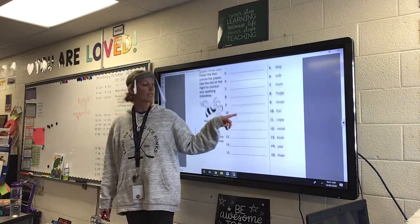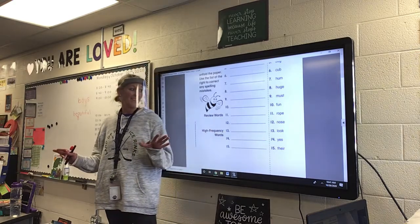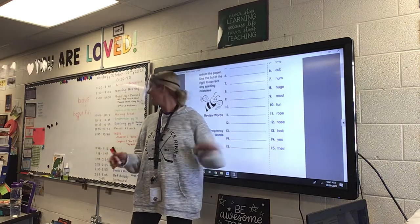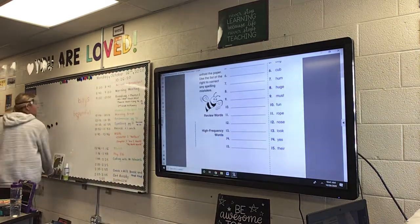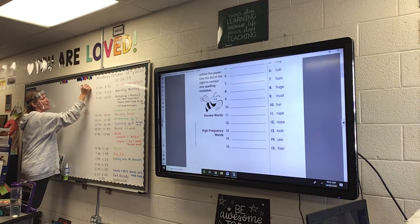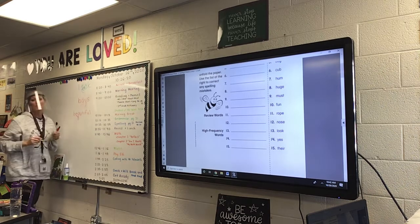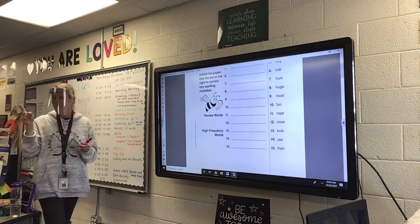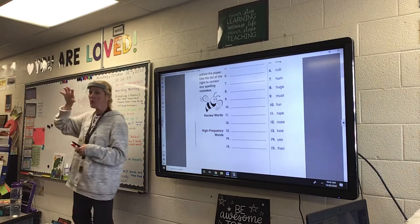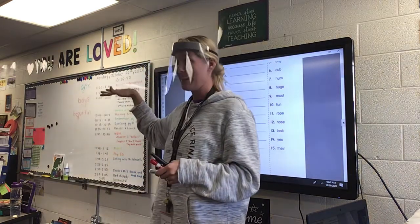Our 2 review words from last week are rope and nose. And then our high frequency word this week is look. And Mrs. Murphy always remembers this. In look, I go like this. I make the L-O-O-K, and I pretend that these are eyes. So if you guys want to think of that, because you hear the O, and we haven't learned the 2 O's yet. But when I remember the sight word look, I think of those as eyes.